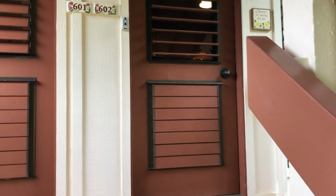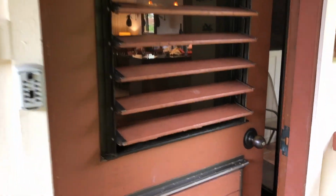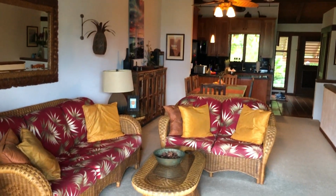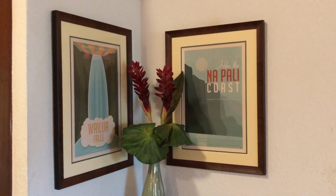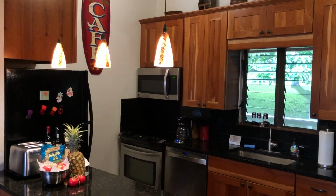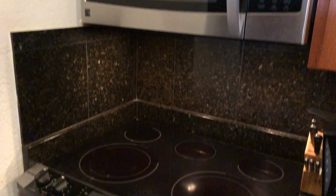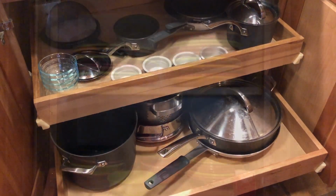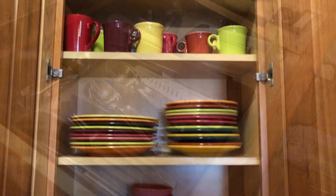This is Unit 602 in Nihi Kai Villas. Let's take a look around. Upstairs you'll find a vaulted ceiling and a very comfortable living area. The dining room seats 6. And the kitchen with its 5-burner range and microwave is incredibly well stocked with everything you need to make from simple to fancy meals during your stay.